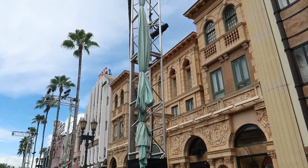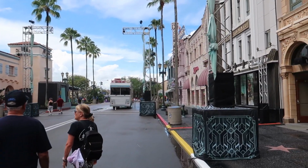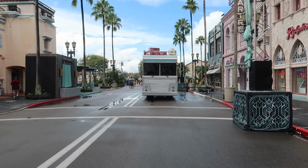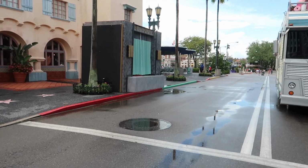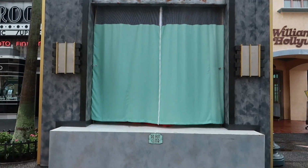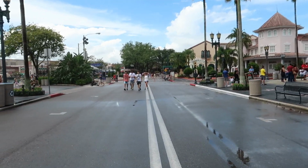It's just got the lighting towers and the lighting up there. So I think this one has kind of like a horror type plastic surgery theme. That is just the Simpsons camper, but here is another one of the stages. Metamorph. And that looks like about it for this scare zone.